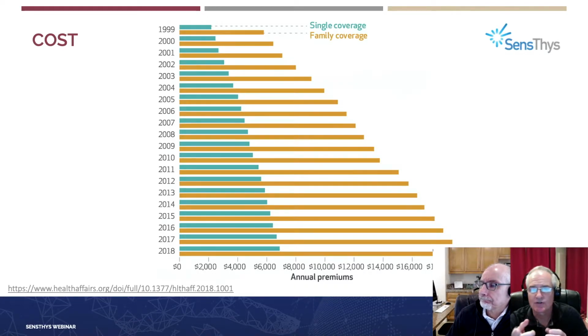Just a small comment on this. This is all inflation adjusted. So the dollars that you see in 2018 are 2018 dollars, and what you see in 1999 is adjusted to 2018 dollars, so that you're not just looking at inflation. You're actually looking at the true cost of this. Yep.